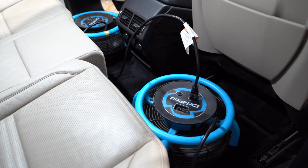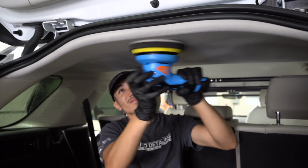Now, when it comes to the ozone treatment, we need to make sure that the interior is completely dry. So as soon as we're done with the shampooing, we're going to place down our air movers so we can dry the interior, or at least the fabric material, as fast as we can, so that at the end of the day, when we put the ozone treatment, the interior is good to go.